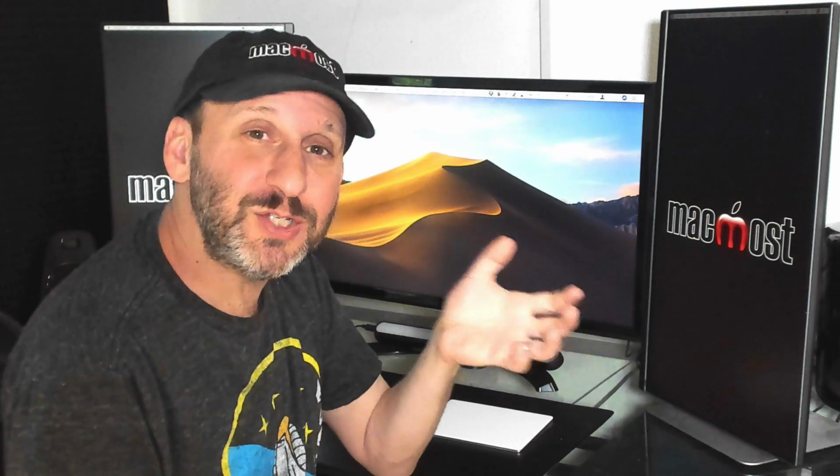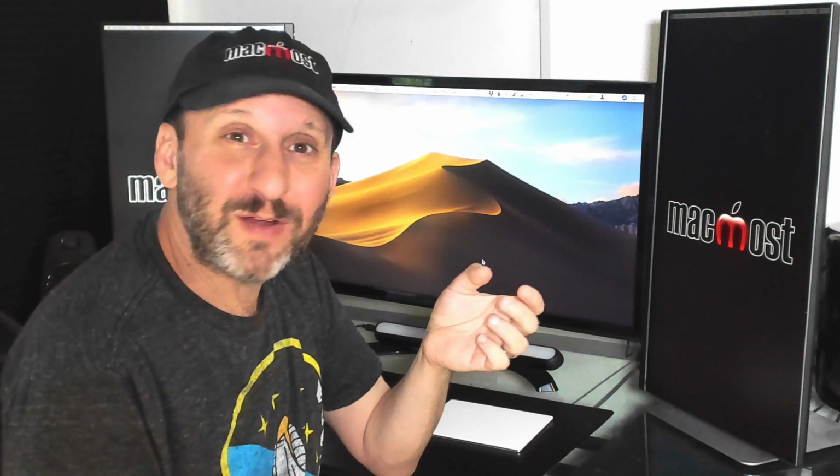And this is a little more difficult to do, but you want to check out the ports. So if you've got a bunch of USB ports, for instance, you want to make sure each one works. So maybe bring along a flash drive or a USB mouse or something that you could use to test each port one by one. And also check out Wi-Fi and Bluetooth.